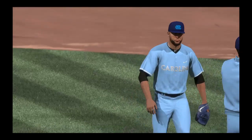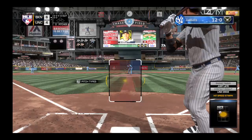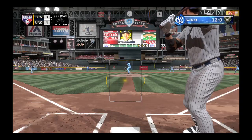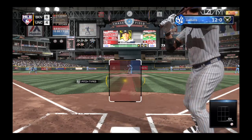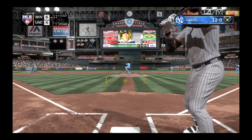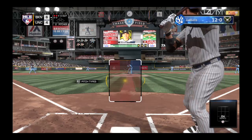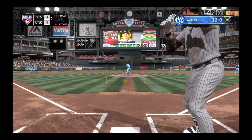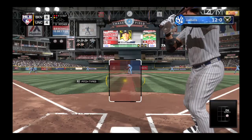Kelvin Herrera is on to pitch. Now pitching. In now. And the first pitch of the inning here misses down and in for a ball. That's 1-0. Perhaps a little low there. It's 2-0. Ready with the 2-0 pitch. And that pitch catches the inside corner.